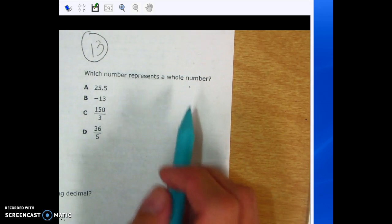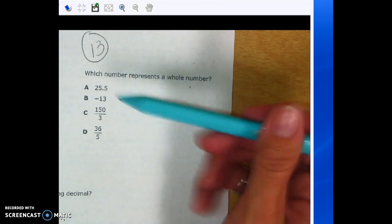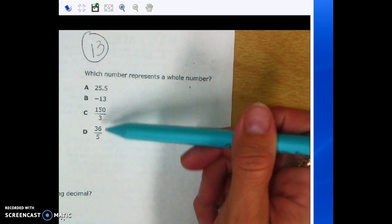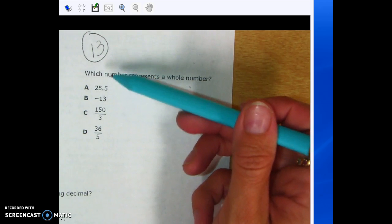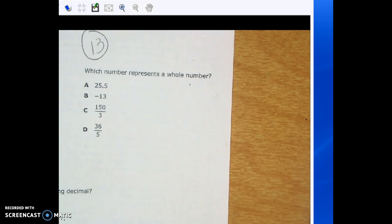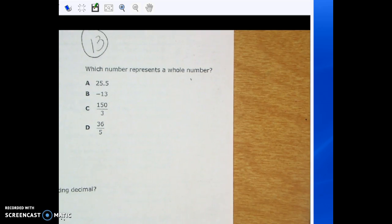Remember, a whole number can have no negatives, no fractions, and no decimals. So looking here, okay, it looks like they all have either a negative or a fraction or a decimal. So you got to think about which one you could simplify or rewrite to where it means the same thing, but it looks like a whole number.